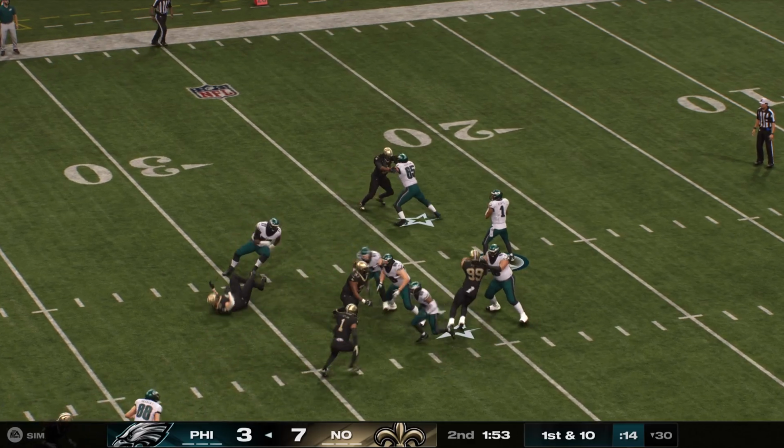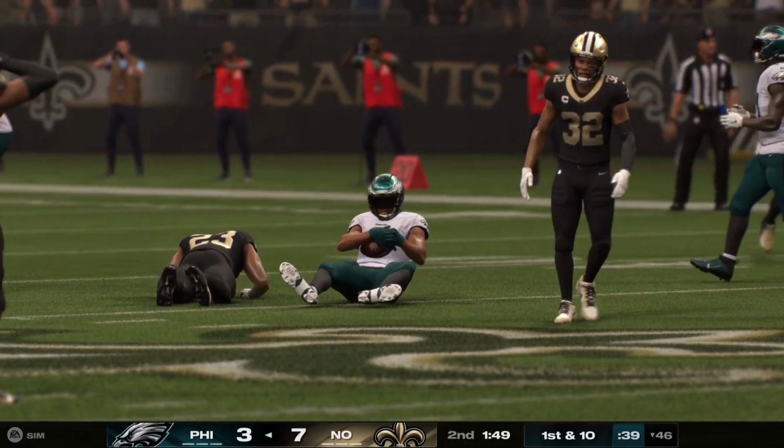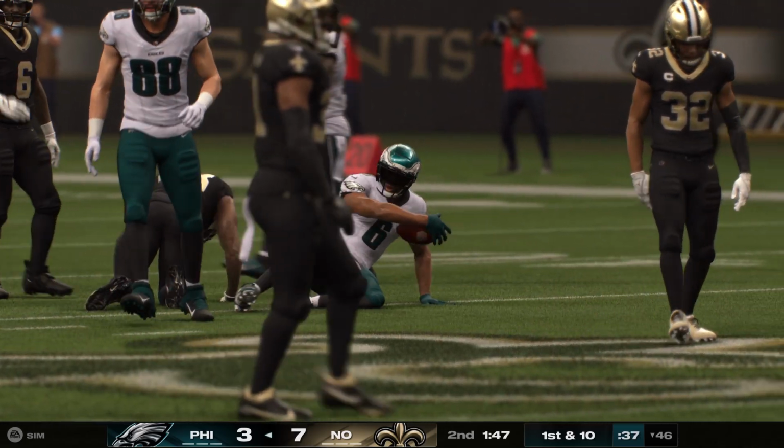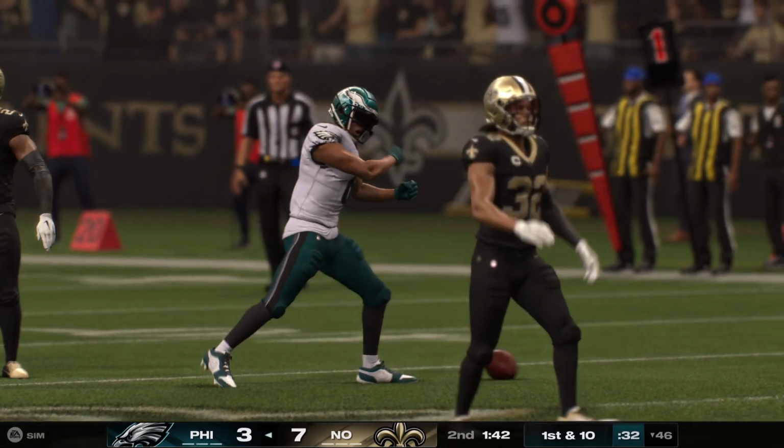Throwing is Hurts. Open man, that's Devontae Smith. And he slips up past the 45 before being tackled. 16 yards right off the bat and a first down.